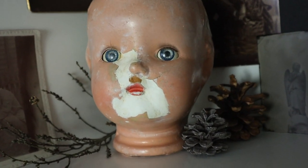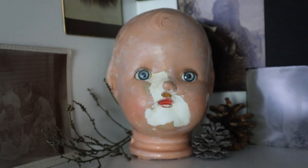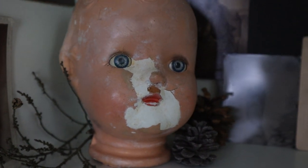So this one, you can tell someone was trying to fix her up because she has epoxy all over her. Like, you can tell she was a project dolly, and the seller was actually selling her mainly for her eyes, which actually open and close. They're amazing.